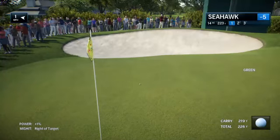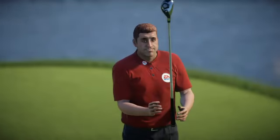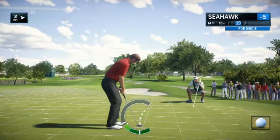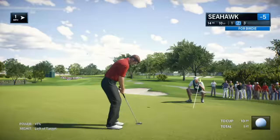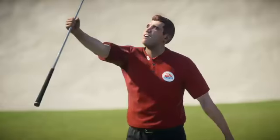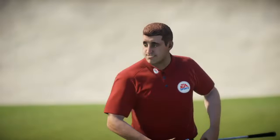Making it look easy at this point. Another beautiful approach shot. Shouldn't be a problem here. Just an amazing display. The records continue to fall.